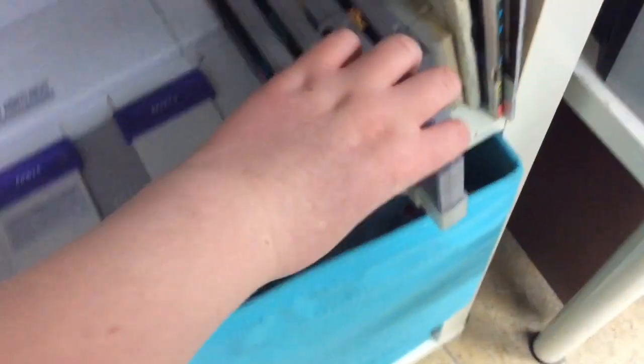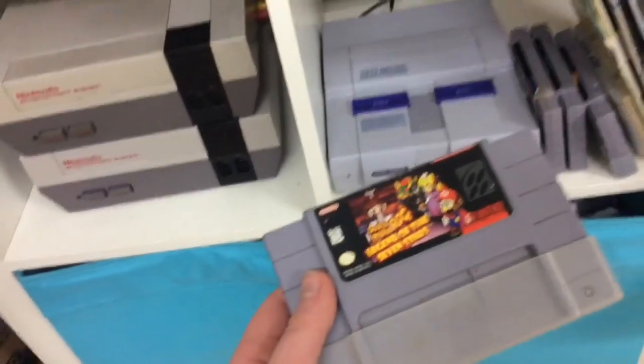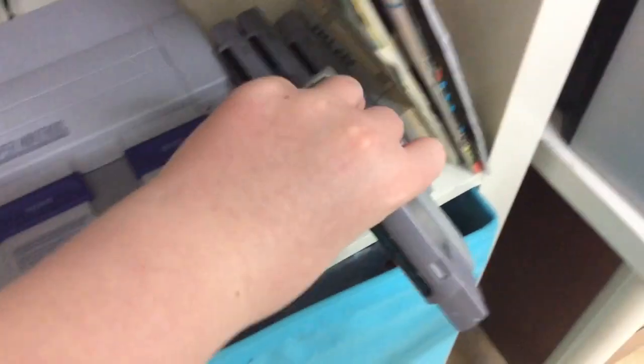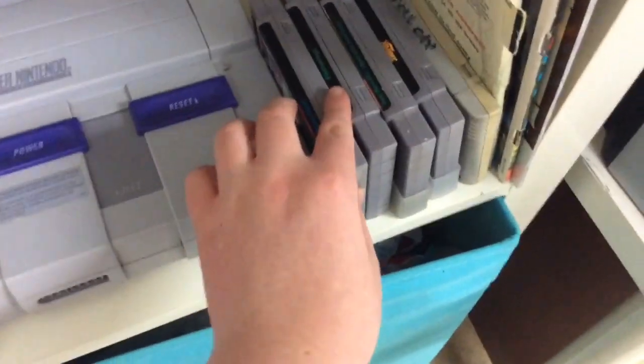And then we have one of the most expensive games in my whole entire collection, Super Mario RPG: Legend of the Seven Stars. It's a really fun game. I like it. And then we have Pilotwings, classic. It was a launch title. Haven't played a lot of it. My dad has played it more than me. So yeah, pretty cool. And then I already did Mario Paint.